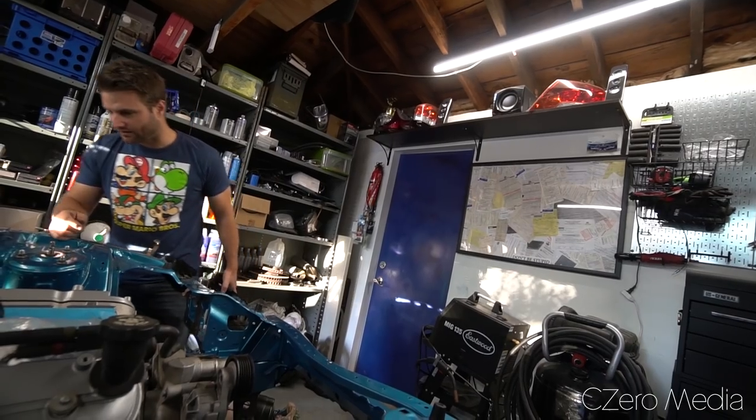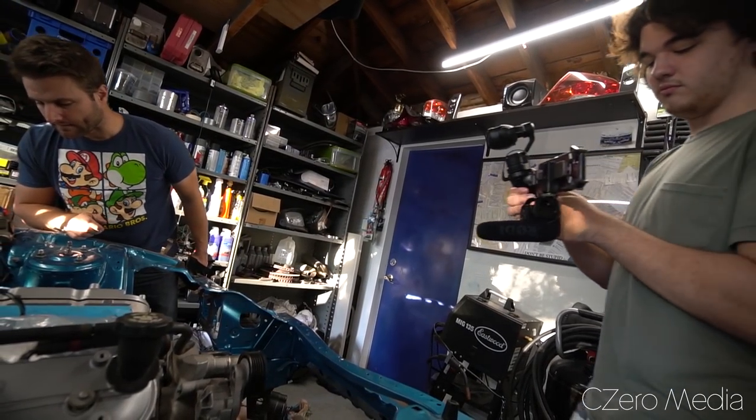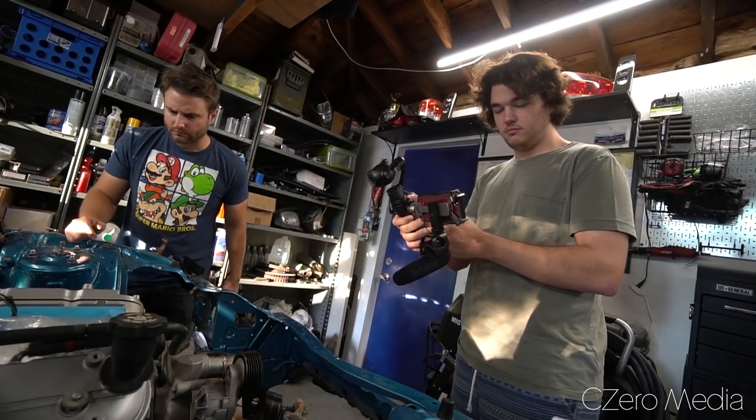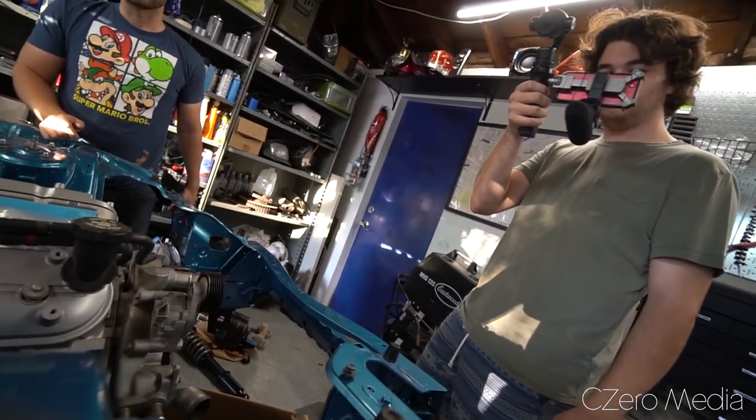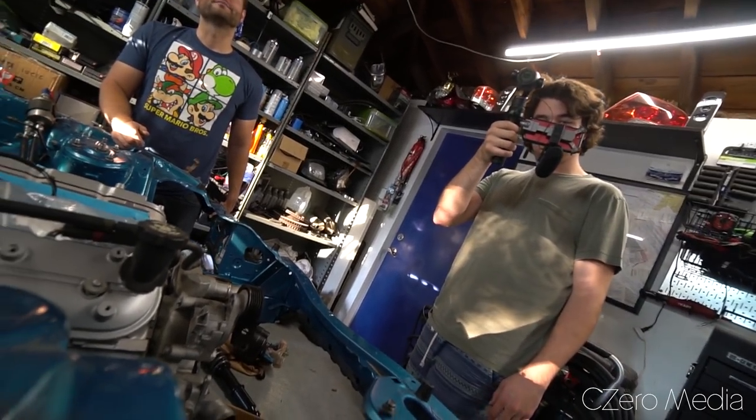Right. And a lot of people go with the truck iron block instead of the aluminum LS. Then you gain like 100 pounds, but it's also even more cost effective. So you don't have any problems here.